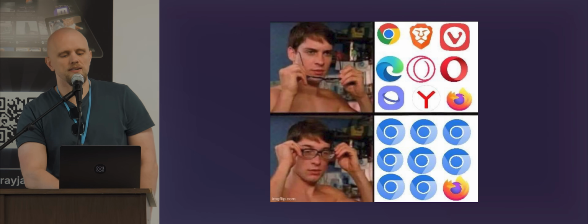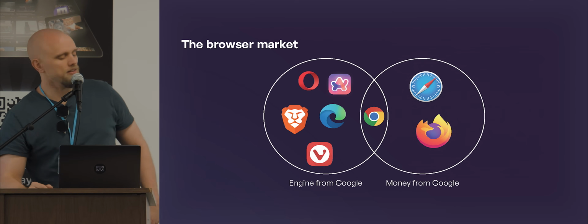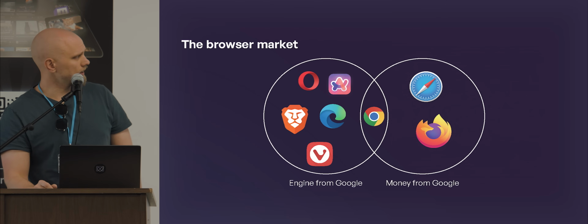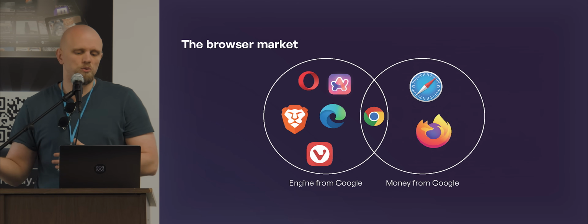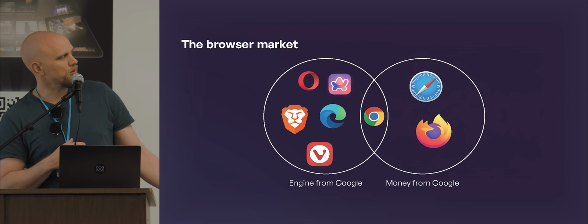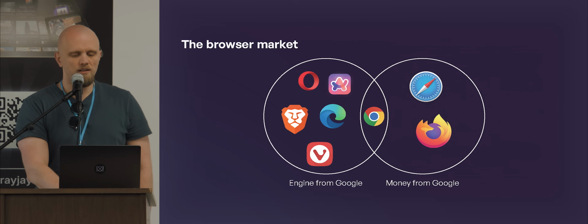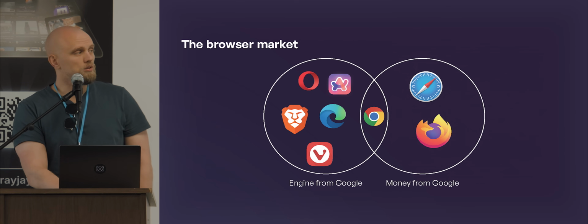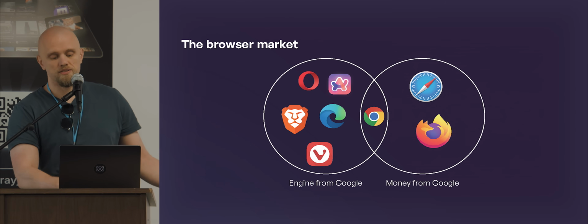But the way I like to visualize this is with a Venn diagram. So in the left circle here, we have the engine from Google, which is Chromium. And all of these browsers here are building on top of Chromium. And in the right circle, we have money from Google. So these guys are essentially receiving huge paychecks for sending all the search queries to the Google search engine. And that's how they are funded, more or less. And when we talk about Google money, that really means advertising money that they make from selling ads on their search result pages, right? And it's quite a lot of money.